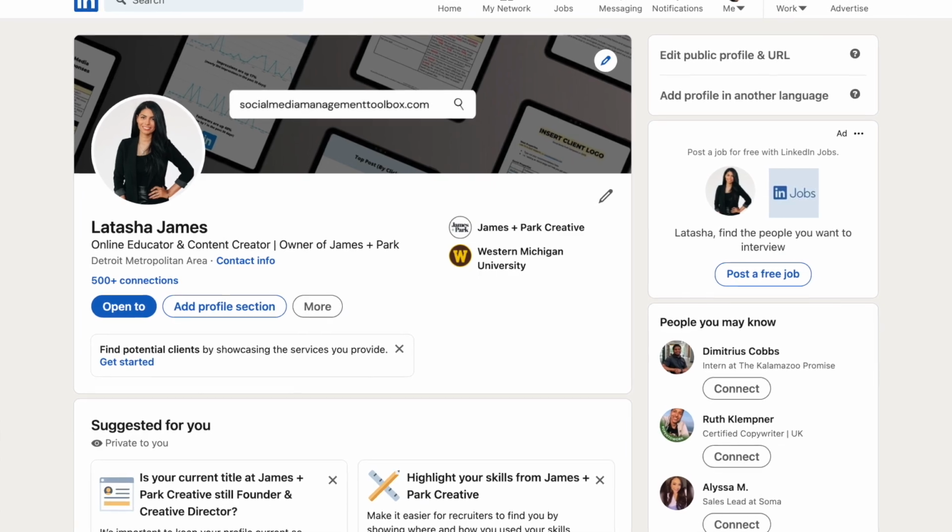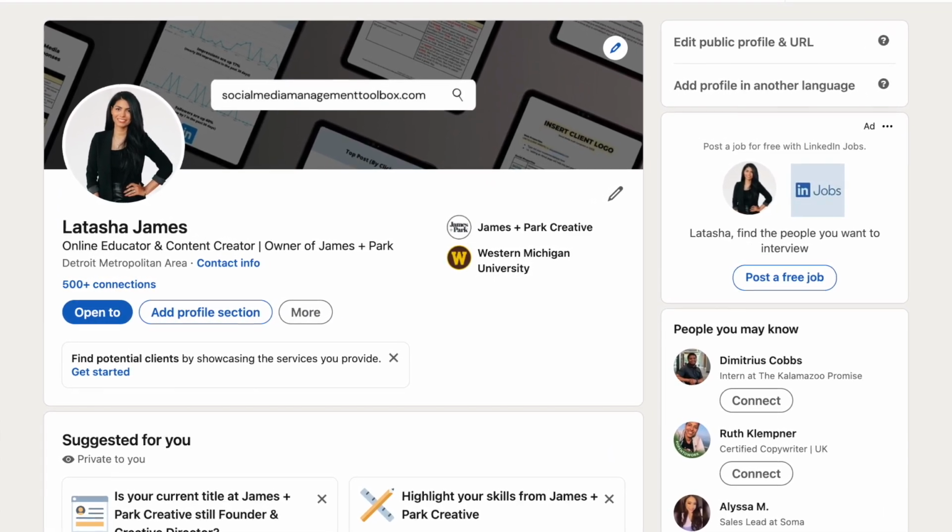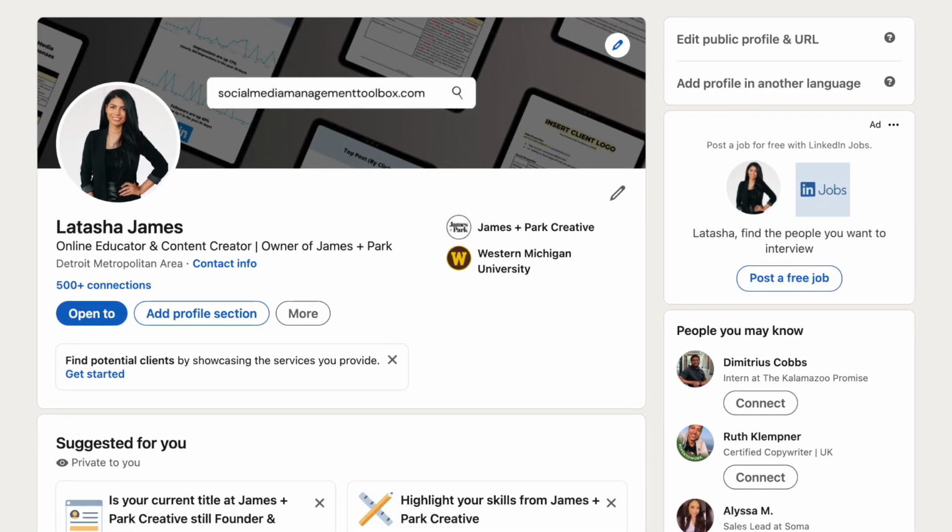You can reference a web address where a client can book a call with you, a free ebook you're using as a lead magnet, a list of your skills, or directive towards whatever action you'd want someone on your profile to take.